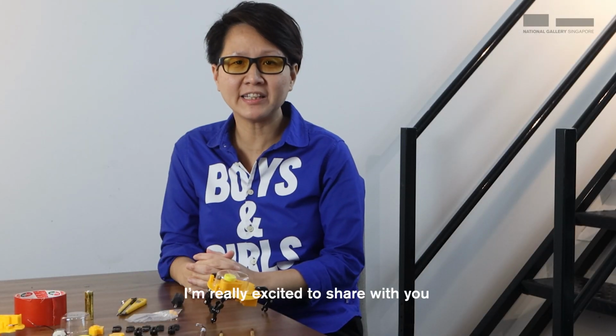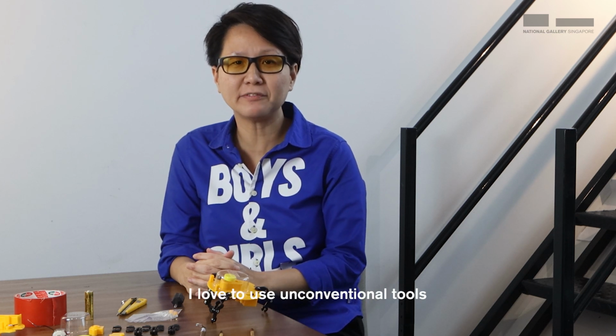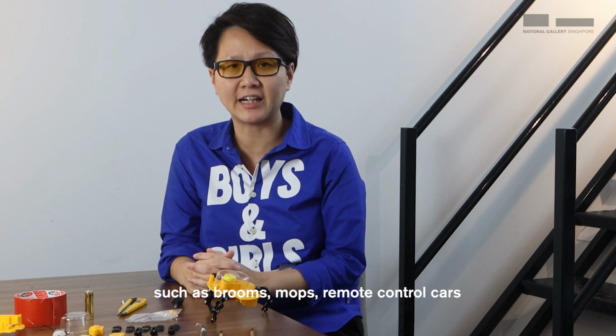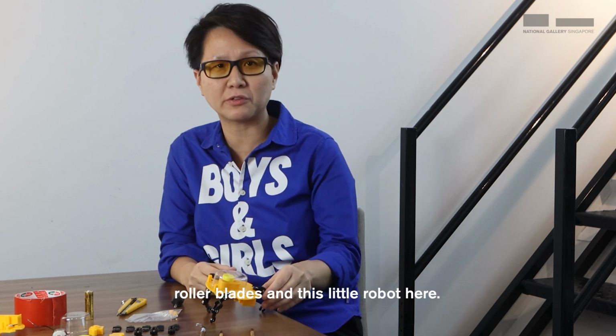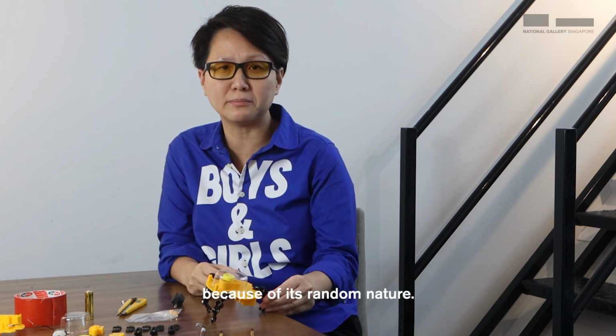Everyone, I'm Shih Yun. I'm really excited to share with you my tools and my artistic process. I love to use unconventional tools such as brooms, mops, remote control cars, rollerblades, and this little robot here. This robot makes really interesting marks because of its random nature.